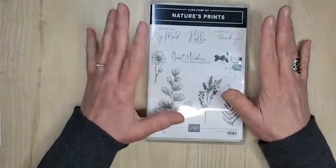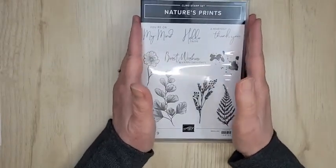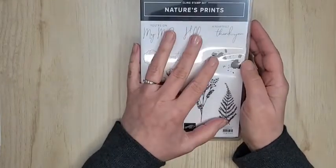We're doing a sneak peek tonight, and this is Nature's Print. I don't know if I can keep the glare off that or not. It's hard to do. We'll talk about this in just a moment.